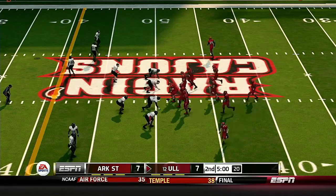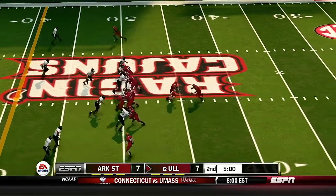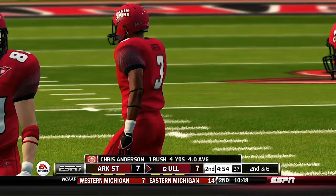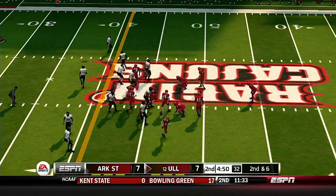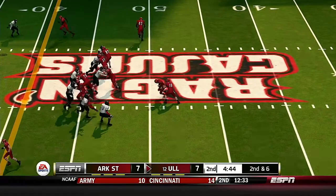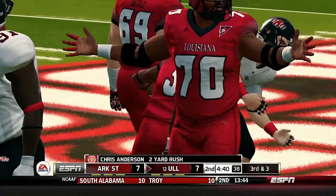You always want to go in the locker room with momentum, so as we get closer to halftime, I think we'll see more and more attempts to create big plays. Tackled after a decent run up the gut. That makes it 2nd and 6. And down he goes around the 44-yard line.